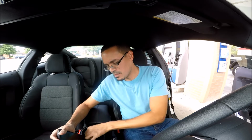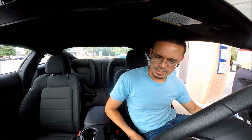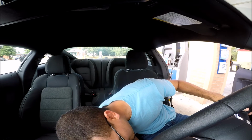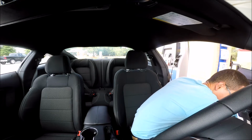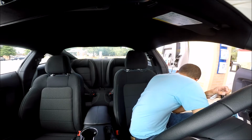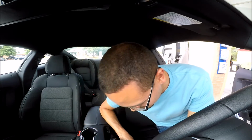I got the keys. Interesting question. Where is the button that opens the fuel door on the new Mustang? I do not know, and I don't see it. Oh, modern cars. Maybe it wouldn't be the same lever from the hood in the other direction, would it? I don't see anything here. How to open the fuel door on this Mustang?